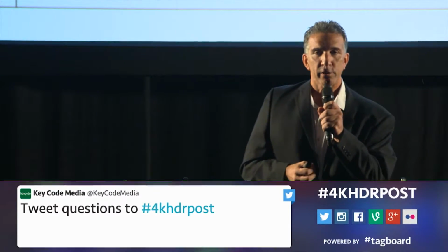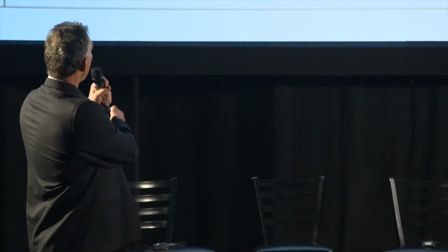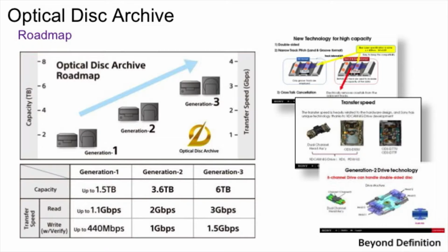Now, Sony's implementation of Archival Disc with our optical disc archive, we're currently at generation 1, as I mentioned earlier. Our next generation is going to be generation 2. We're looking to achieve over 3 terabytes in generation 2. That's going to be available for shipment around late spring of 2016. So we're basically taking those 300 gigabyte disks times 12, and we're going to get over 3 terabytes. That's the goal. And then we have generation 3. I mentioned downward compatibility, no forced migration. Again, that generation 3 is going to be able to read generation 2 and generation 1.